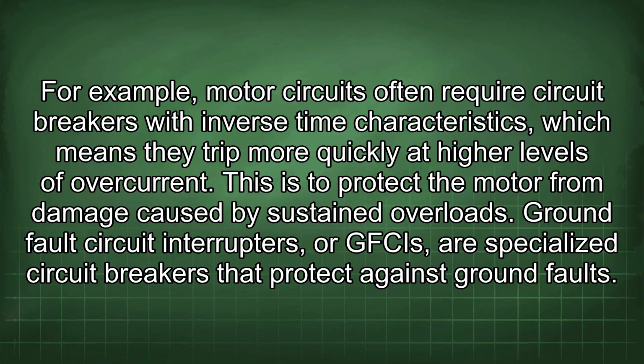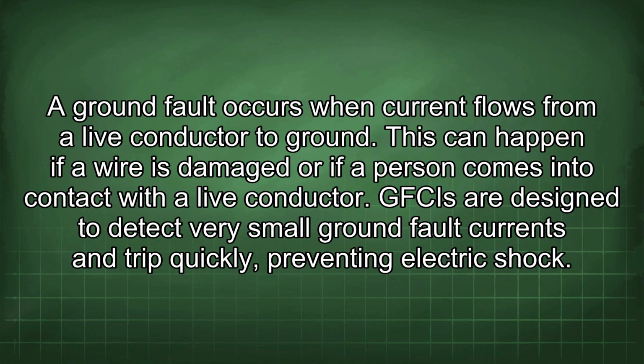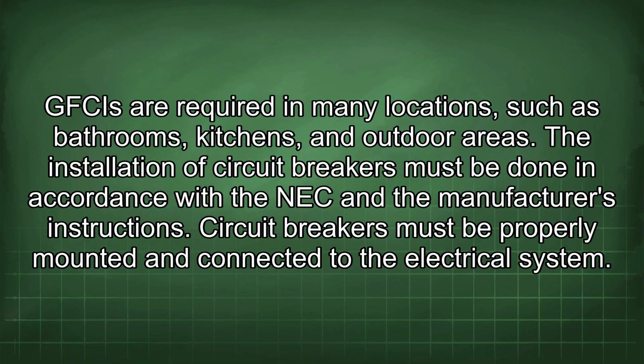Ground fault circuit interrupters, or GFCIs, are specialized circuit breakers that protect against ground faults. A ground fault occurs when current flows from a live conductor to ground. This can happen if a wire is damaged or if a person comes into contact with a live conductor. GFCIs are designed to detect very small ground fault currents and trip quickly, preventing electric shock. GFCIs are required in many locations such as bathrooms, kitchens, and outdoor areas.